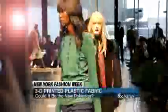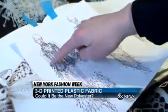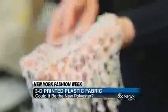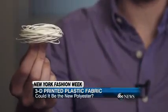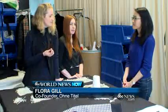It's New York Fashion Week, and designers Flora Gill and Alexa Adams of Onatito are gearing up for their big show. Knitwear is their specialty, but this season they're adding a different material to the mix: 3D printed plastic. You're basically starting with a string with knitting and then creating fabric out of it. Yeah. And this is a really similar process where you're working with kind of a line of plastic. But that plastic, it's typically rigid and hard. We had to think about ways to make something soft and flexible and malleable using hard units.